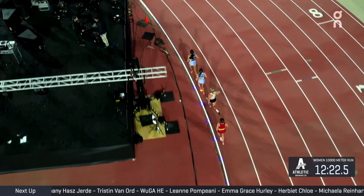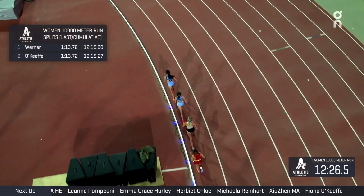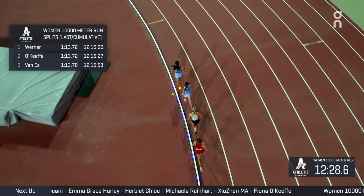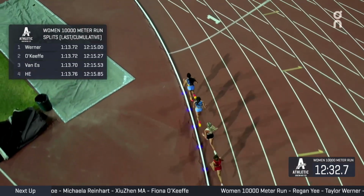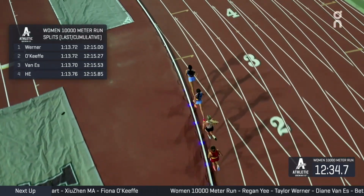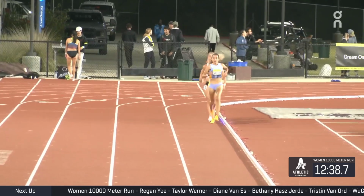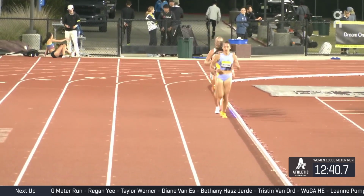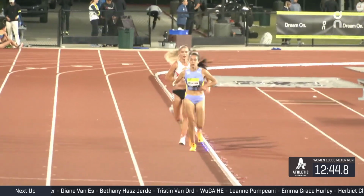And that was through 10 laps, so they just reached 4K at 12:15, 73.7 for Werner. The average of the lap so far is 73.5, which is just under the 73.6 average pace that would bring you to a 30-40. So they are setting up exactly for what they were hoping for.